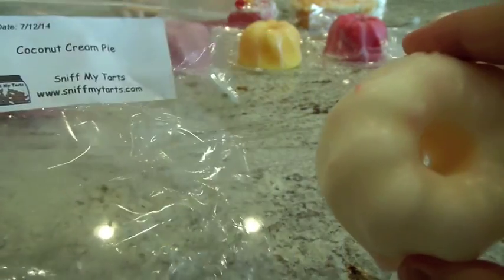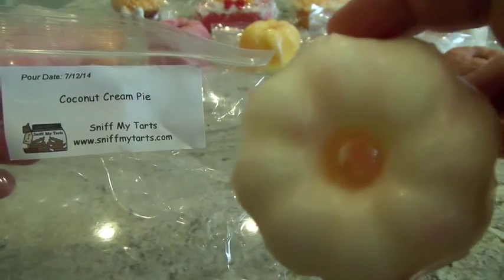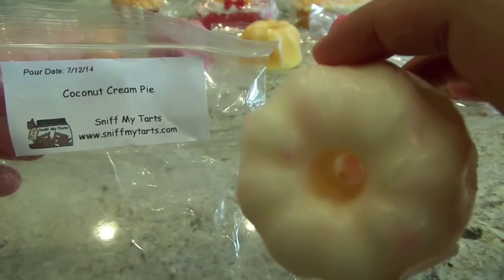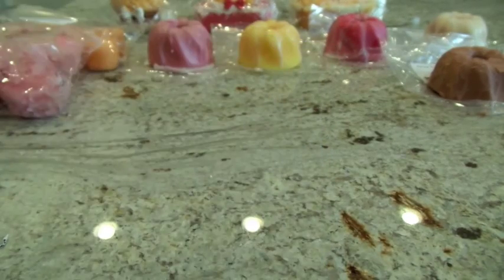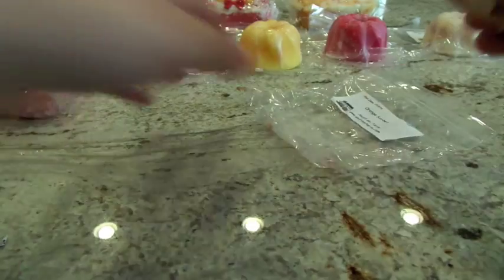It's extremely enjoyable. And now that this is the first time I've smelled coconut cream pie from any vendor on its own, without it blended with anything, I'm understanding how it works in the blends and why I like it so much. It's very, very pleasant. It's almost like a slightly more coconut version of a marshmallow. I can definitely see how coconut cream pie would be a good blender for a lot of things, just because it's a very nice, neutral, sweet scent, with that little hint of coconut. So I really do enjoy that one.